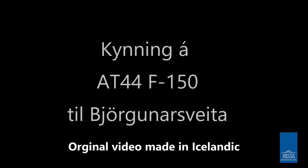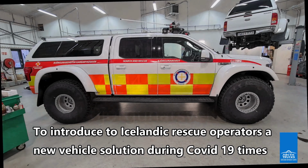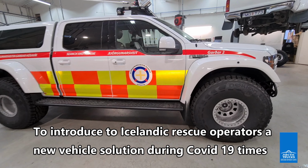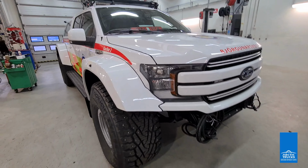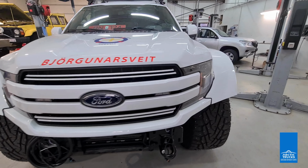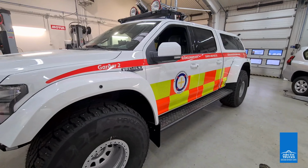Arctic Trucks has developed a vehicle that is tailored for the Icelandic rescue operators. The vehicle is built on one of the most popular vehicles in the world, the Ford F-150. The key to meet the extreme conditions in Iceland is the Arctic Trucks 44-inch conversion with the 18 Nokian Hakkapeliitta tire. This vehicle can float on most types of snow, cross glaciers, make soft sand very easy, drives comfortably on rough roads, plus fast and quiet on the highway.